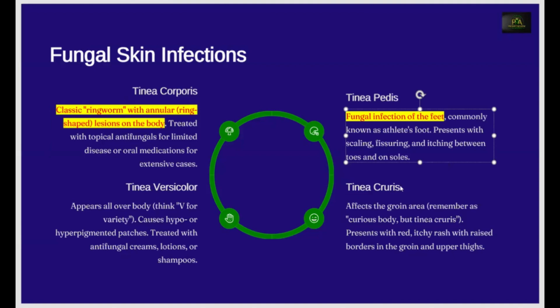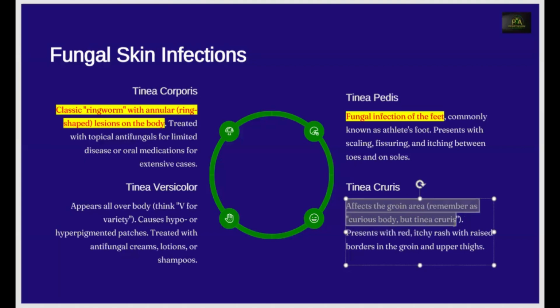Then we have the tinea cruris, very high yield. It affects the groin. So always remember the crotch, that part of your body. It always affects the groin. Tinea cruris, tinea versicolor, tinea pedis.